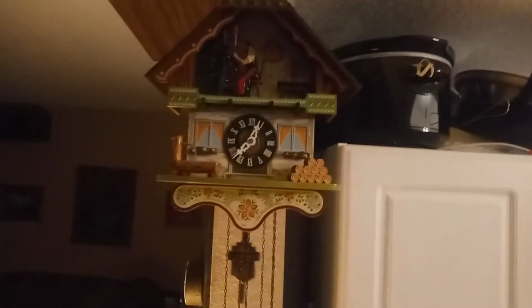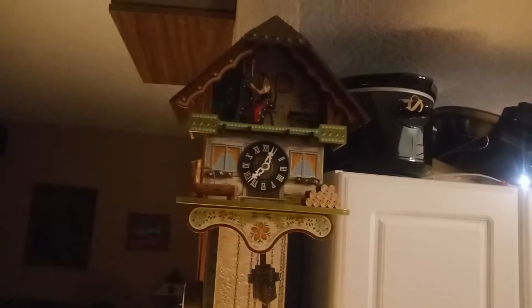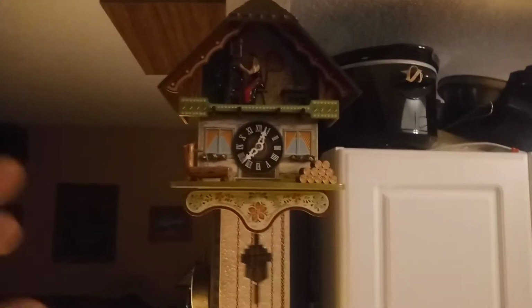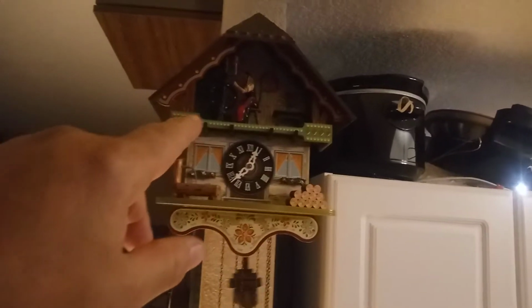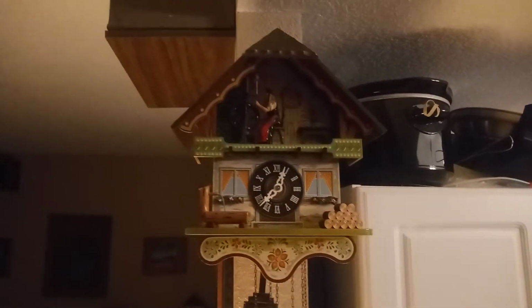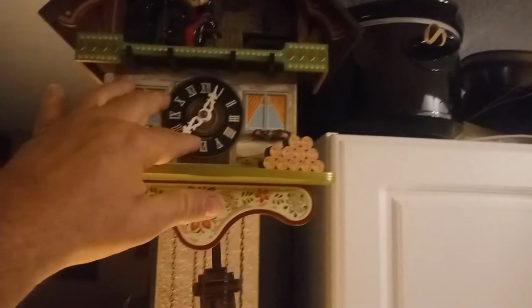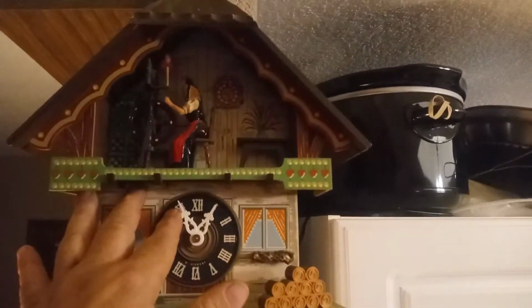Here's that E Schmeckenbecher spinning wheel clock. The lady would be making yarn to make a blanket or clothing or whatever, and it plays music on the hour, and watch her do her thing.